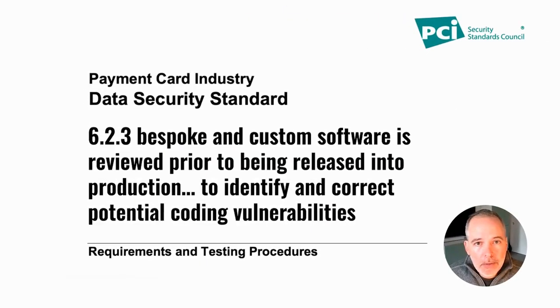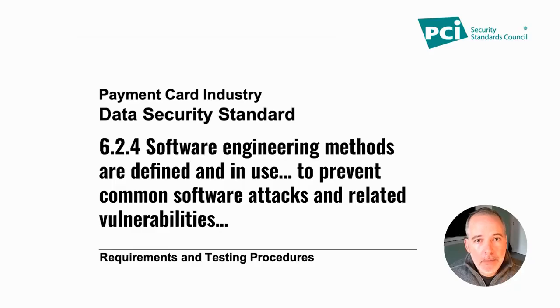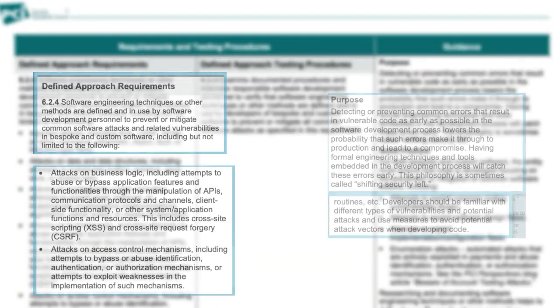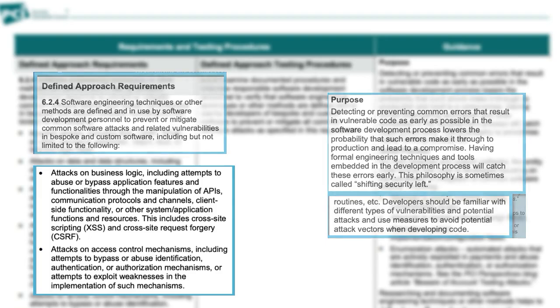6.2.3, software code reviews. Of course you need to do code reviews, and this needs to be done before anything goes to production to find any vulnerabilities. DSS explicitly flags APIs and any other third-party components to make sure they're being used securely. 6.2.4, prevent common vulnerabilities. I call this the OWASP section of DSS 4.0 because you've got the kitchen sink of vulnerabilities to worry about. Injections, cross-site scripting, authentication attacks, authorization flaws, even attacks on business logic through attempts to abuse or bypass application features and functionalities through the manipulation of APIs.